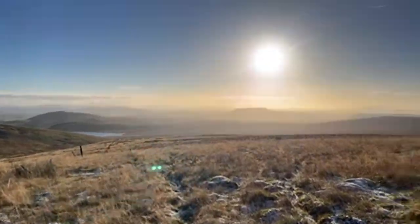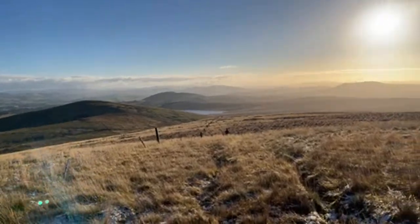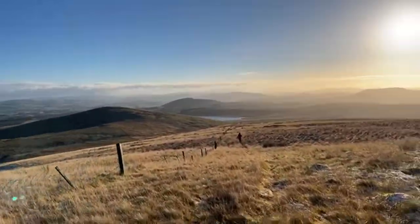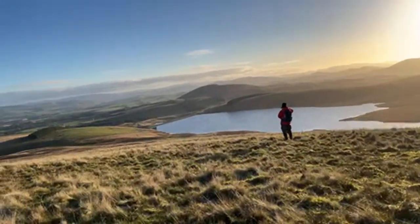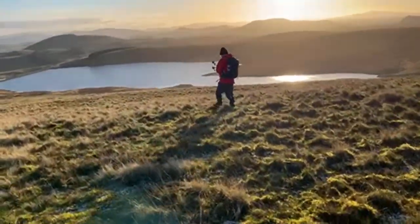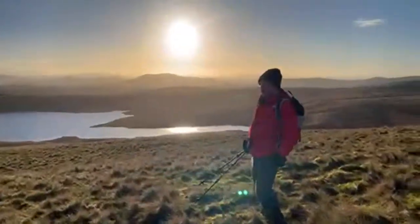I was hanging back a bit because of using the phone for this, because I use it for navigation. We do have a map and compass as well, but I like to use the OS Map app, so you know exactly where you are. And I didn't want to use all the battery up. However, we're back again. Whenever you want a picture, just tell me to stop and I'll move out of your line of sight.